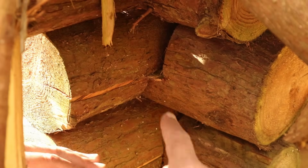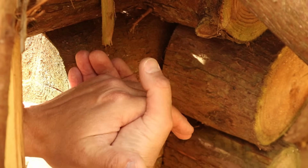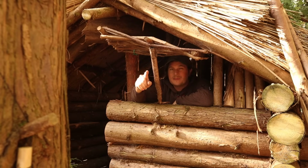And here's an example. You can see how I've cut out of this piece of wood, I've cut out of this piece of wood, and they just slot together. I then used a bit of plastic tarp to cover the roof, which I changed about a year later when I decided I wanted to thatch it.